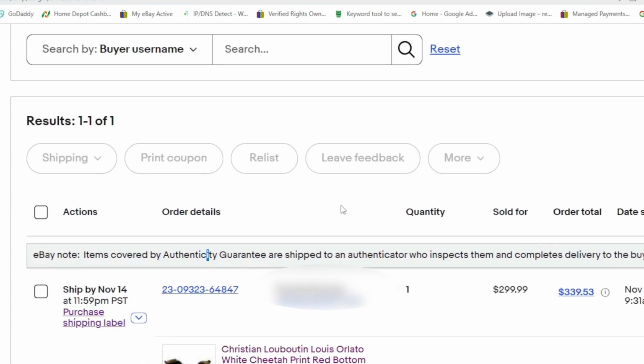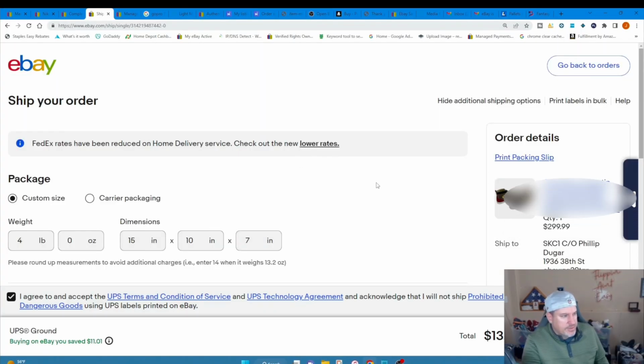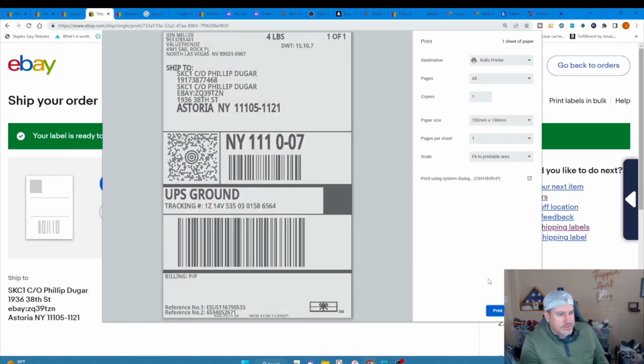So what I'm going to have to do in this case is end up shipping this via UPS Ground, which is my choice. Normally, you're going to get a free FedEx label, and it's going to be free for you as a seller. The buyer has to pay $14.95. The buyer already paid me for this label, so I'm going to purchase this shipping label. And then I'm going to go ahead and run the label and print it out.